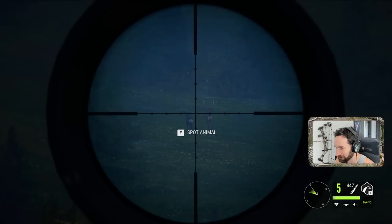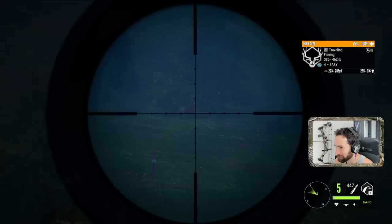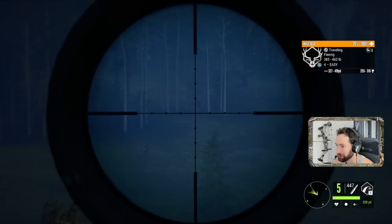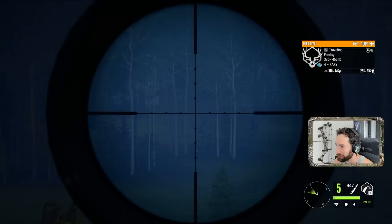This is the most difficult part of hunting. You gotta be patient to wait for the perfect moment to take that shot. All right, he's about 250 right there. All he's got to do is turn back. Come on, big buck. Where are you going?